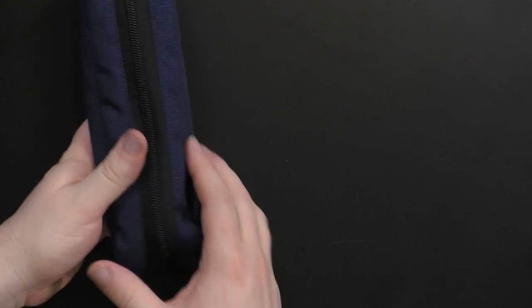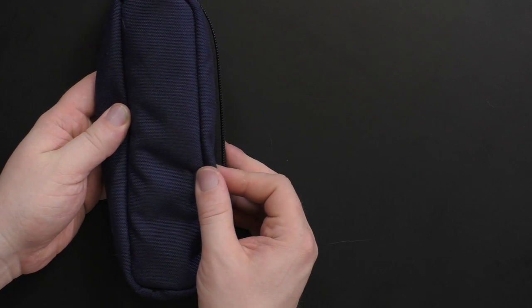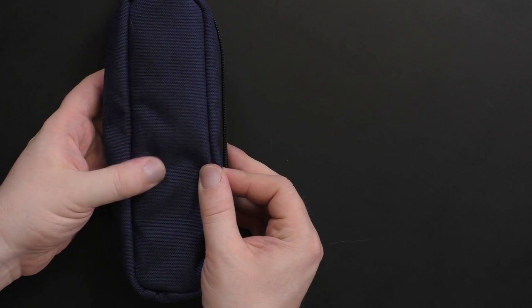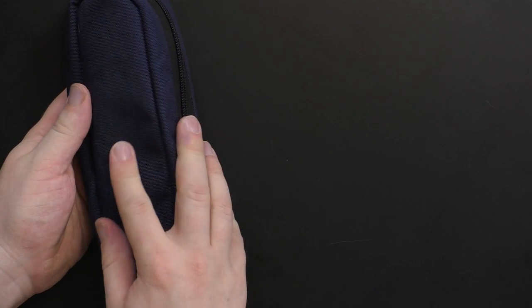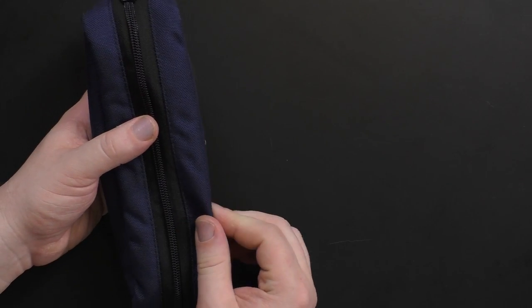So let's start with the 6-pen case and we'll go from there. So the cases come in a whole variety of colors, and all of their materials are made out of, I believe it's called tactical canvas. It's basically the same material that you would make like a JanSport backpack out of. Very, very tough material. My initial thoughts in seeing this were, that's going to scratch the hell out of my pens. I've been using both of these cases now for quite a long time, and I am thrilled to report that has not been a problem at all. There's been no scratching at all, even on my Urushi lacquered pens. This material doesn't scratch them up at all.